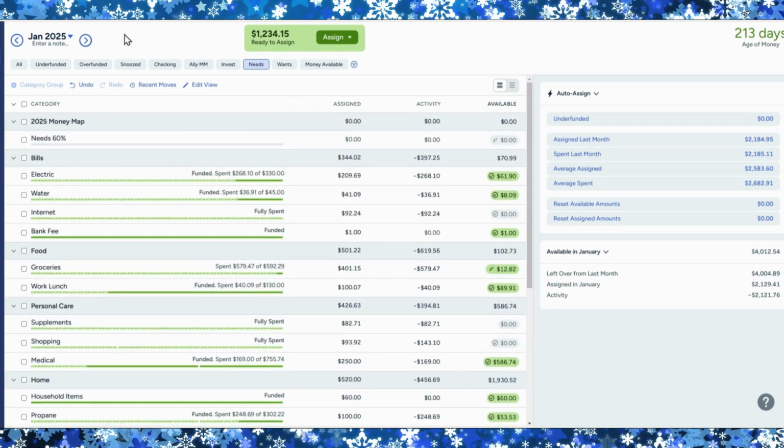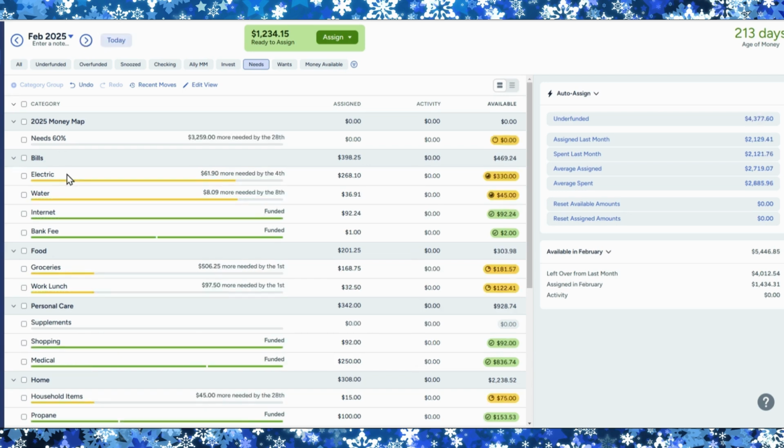Speaking of next month, let's go ahead and move over to February. And our needs category is the only view that I will put money in the future month. The investments and the wants are budgeted out in the month that we earned it. I hope that makes sense. So this money can go into the future. I just don't like having a lot of money sitting in the checking account, not really earning any interest.